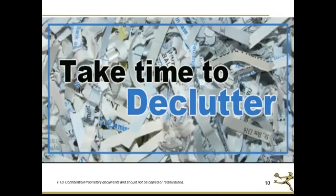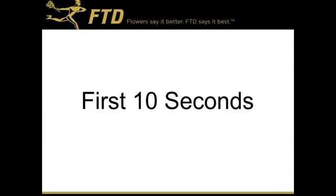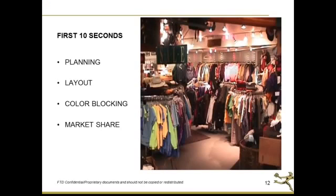So now you're probably saying, oh my God, it's time to declutter. Cluttering has a high tendency of making consumers lose interest in your wares. And like I mentioned, it's the first 10 seconds, what that customer does when they walk in your store. Yikes, the photograph that I chose for this one represents not a flower shop, but I want you to feel like you as a consumer going out to purchase other than your store, what you look for when you have that shopping experience.